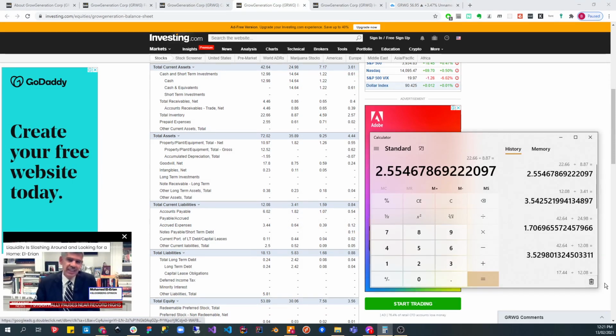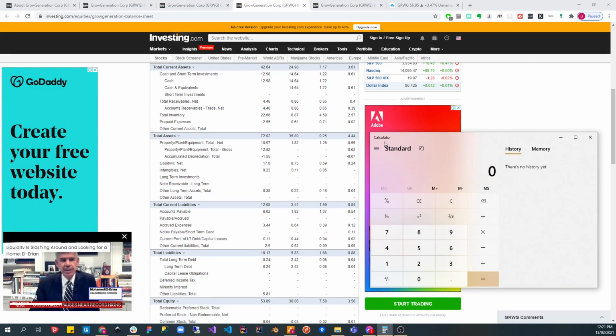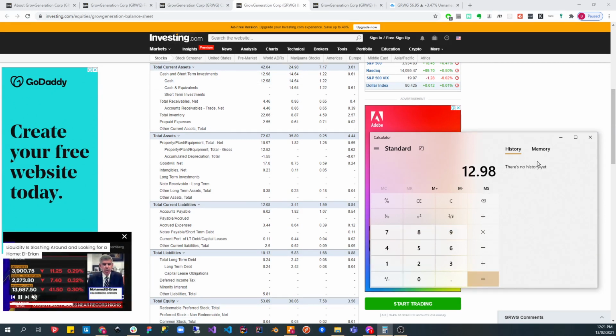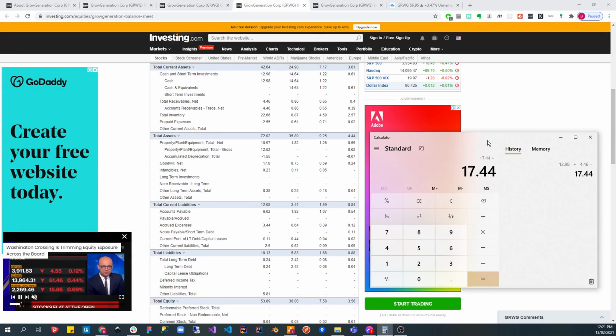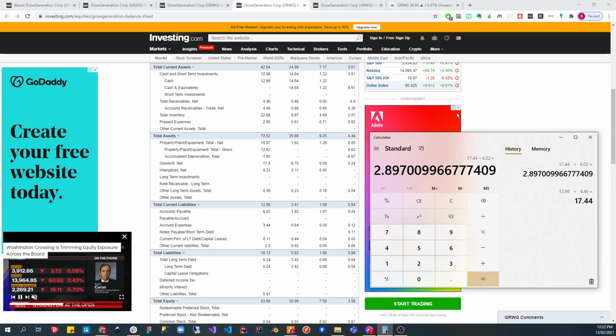So bring up the calculator here, and clear that. Let's take the cash, 12.98, which is this figure here, and we'll count in the total accounts receivable, which is something like credit card payments and account payments that are due within 3 to 6 months. All right, we got 17.44 divided by, let's say, accrued expenses plus accounts payable. So we got 2.89, which is not exactly where the quick ratio was supposed to be. So it's really interesting how they came up with that number.